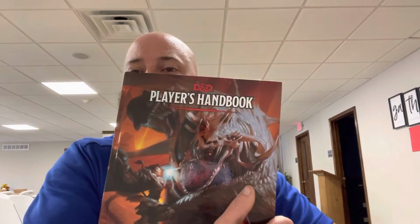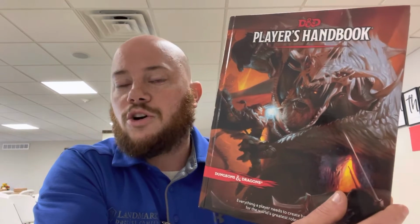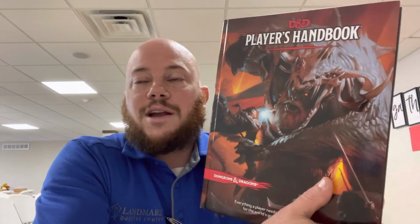Now, if you don't necessarily care about having a physical book, that's not something that matters to you, like I said, you can always get them on D&D Beyond, get a digital version of them. Then you can have it on your tablet, your computer, wherever you go, and you have less to carry that way. You can carry all your books on your tablet, and that can be a great way to go if you don't mind not having a physical book.